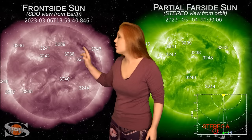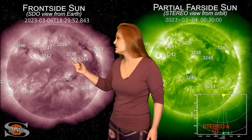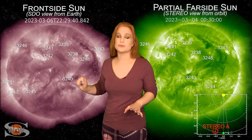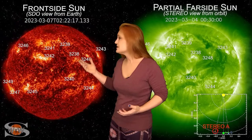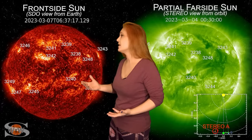And we are now watching Region 3242 as it rotates in through center disk. It is in the Earth strike zone now, and if it launches a solar storm, it will be Earth-directed, so we're watching it. We are expecting that it's going to increase its activity as it begins to rotate to the west limb, because that's been the trend of late.